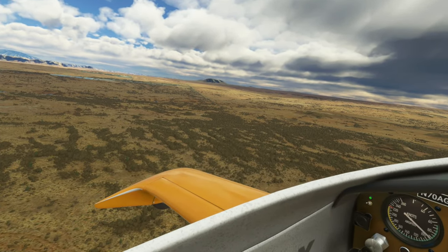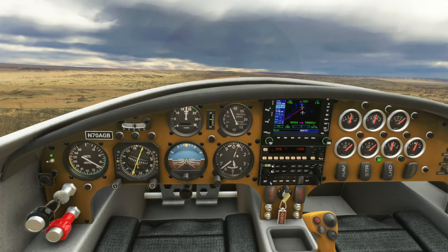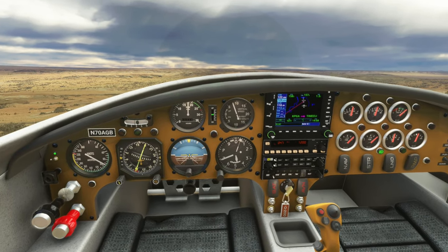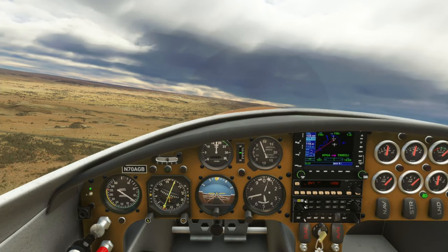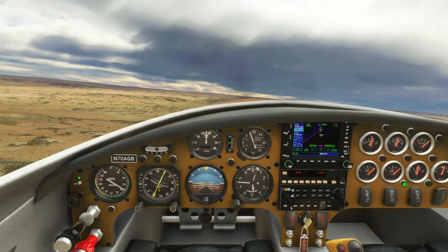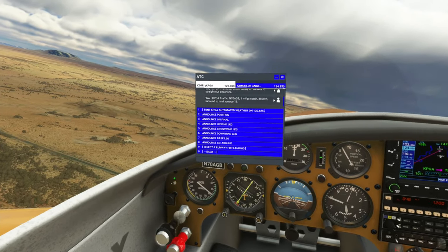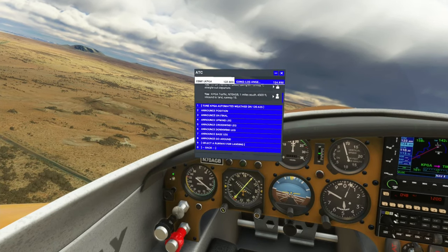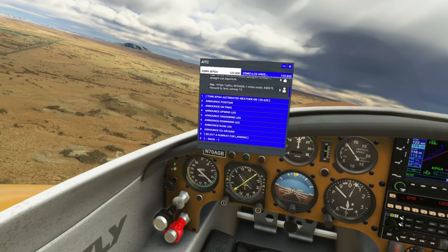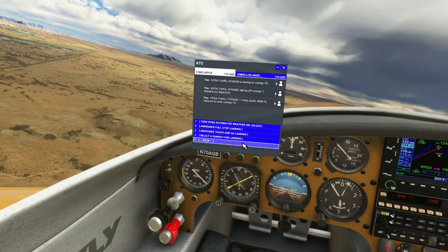November 70 Alpha Golf, Bravo 1 miles south, 4,500 feet, inbound to land runway 15. Wow, I forgot we were that high up. If I let her go, she wants to go left. All right, Kara, did you just clear us for landing? No, baby girl. No, we're not landing. Not yet, anyway. She's so efficient.